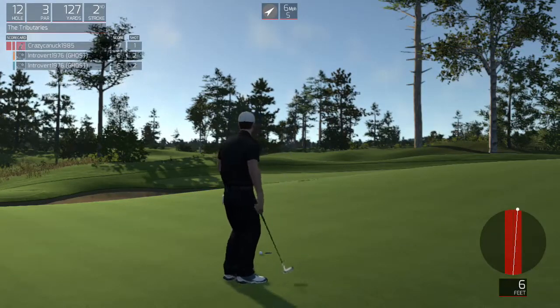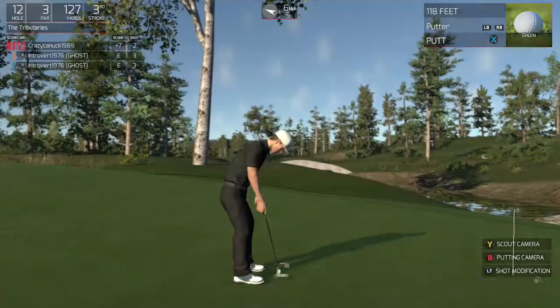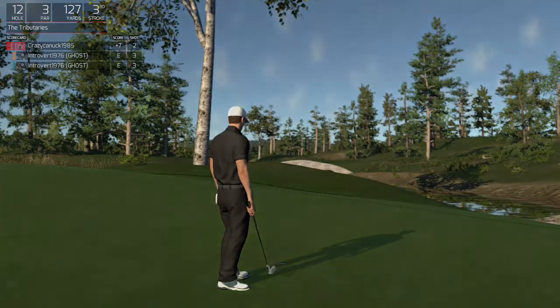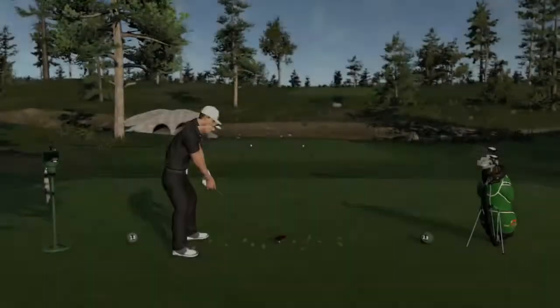I thought that was in. Oh, I missed that putt. All right, nice little 2-foot putt. So yeah, I think the slope is a little on the extreme side on that hole. And that'll keep you at 7 over for the round.